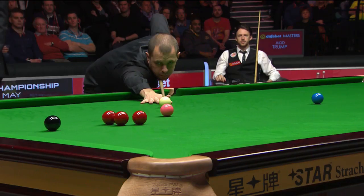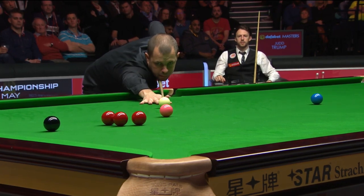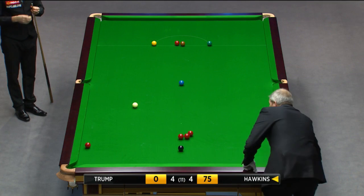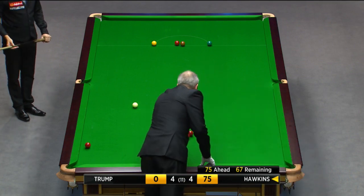Judd's going to have to go to the well. He's going to have to drag up concentration and focus and all his ability. There'll be two frames he needs to win. He's going to have to find it from somewhere.